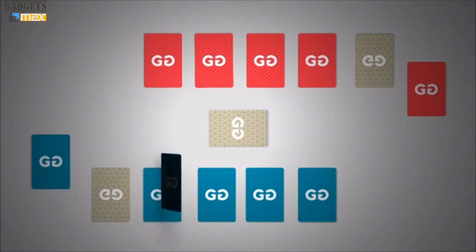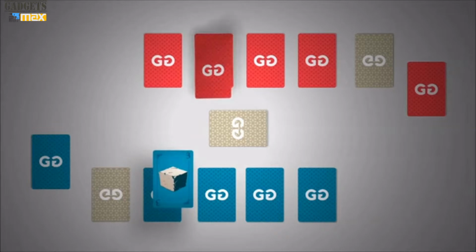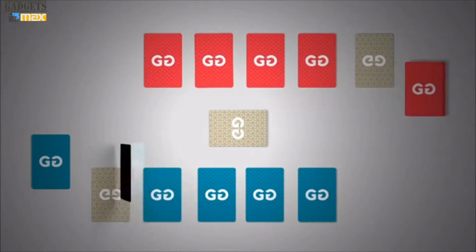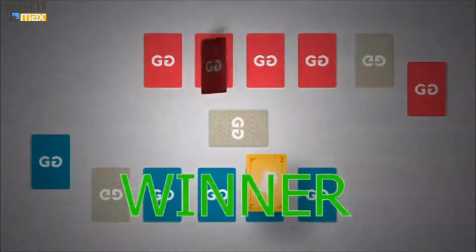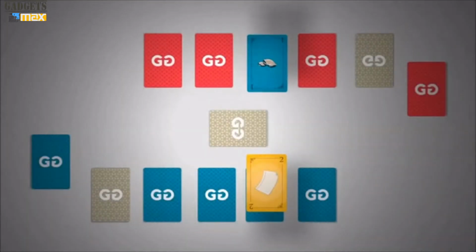Walls are for blocking, so you can't challenge with your wall card. But if your wall card gets challenged, both the challenging card and the challenged wall card are discarded. You are out of the game if your GG card is challenged. If you wipe out your opponent's pile, you get to pick a strategy card.